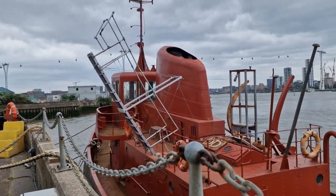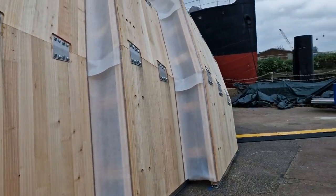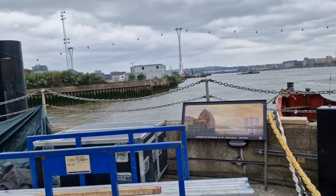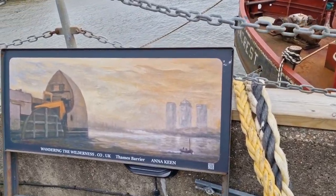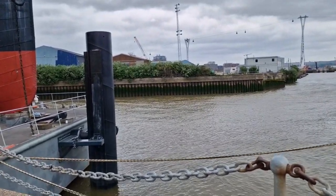I've already filmed the interior and it was most interesting to walk in Michael Faraday's footsteps and to hear the sound recording that will long outlive us all. Wandering the Wilderness dot co dot uk, the barrier. There's a lot of art stuff around here, and here, my friends, is where the Lea meets the Thames.